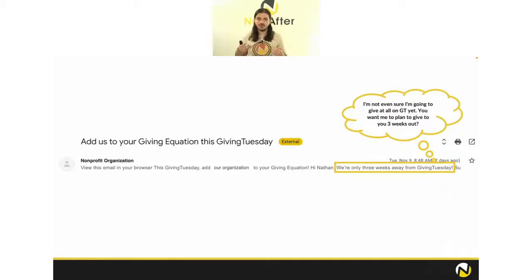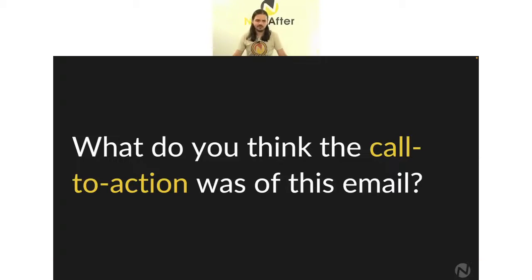That's my internal monologue. I'm not everyone, and I don't have the results of this email, but I want you to get in this mindset of seeing your emails from the perspective of the recipient. They don't have the insider knowledge to know what the giving equation is or why you need to be this prepared for what's coming on Giving Tuesday, or building a relationship in the inbox. That's what I'm looking for. I'm looking to respond to human beings, not just a brand name or organization. So that's what's going on in my head.